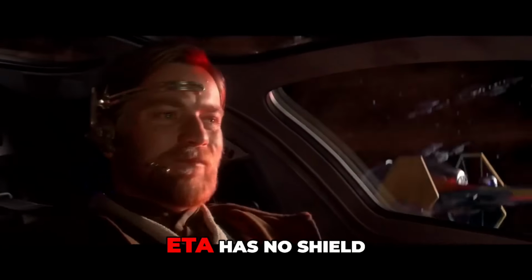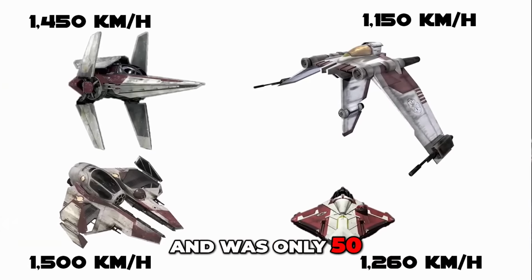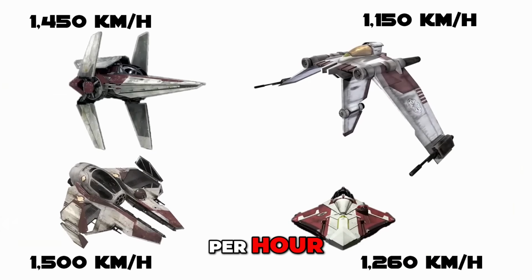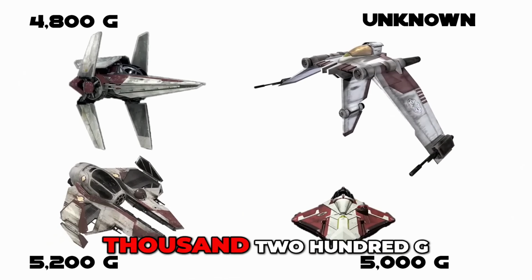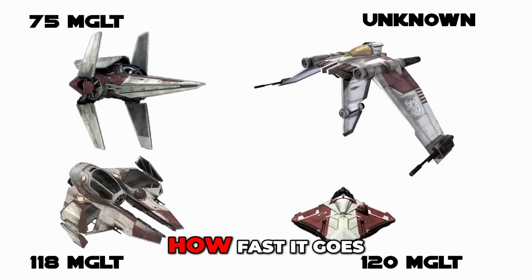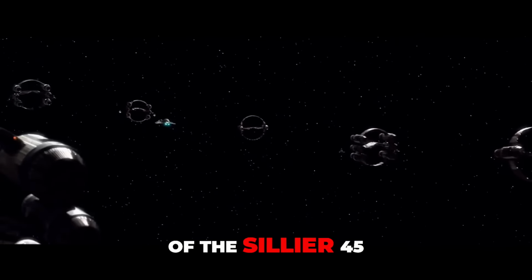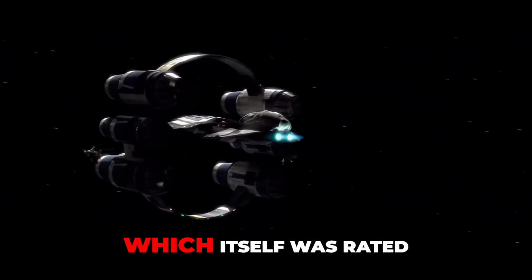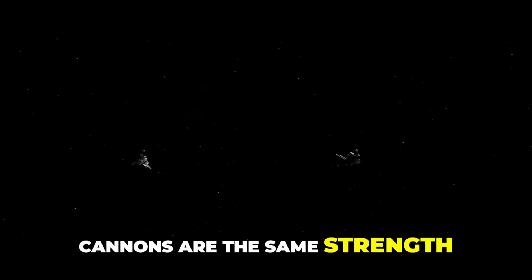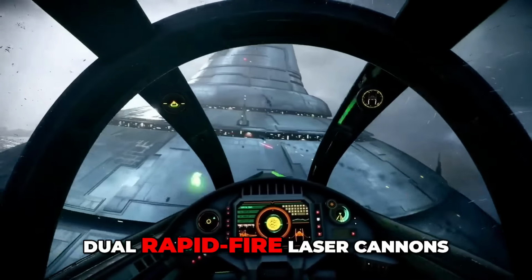That's why the standard Eta has no shield, but the V-Wing does have shielding, equal firepower, and was only 50 km per hour slower, at 1,450 km per hour. But it has the same acceleration at 5,200 G, and a 75 megalight rating, a stat used for how fast it goes in the vacuum of space. Both of these craft would require the use of the Ciliar 45 hyperdrive module, which itself was rated at a Class 1. And while their laser cannons are the same strength, the Alpha 3 had a much faster rate of fire, being a pair of dual rapid-fire laser cannons.